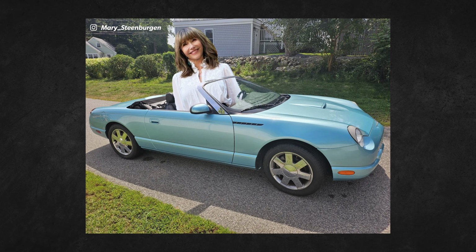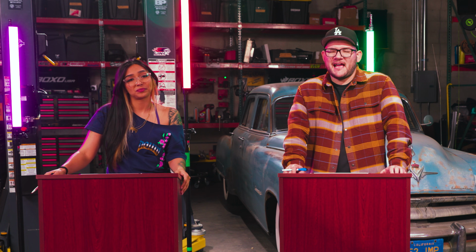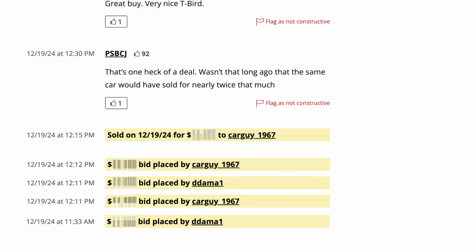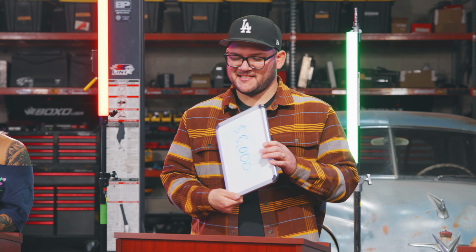I don't know. It can't be more than 20,000. I don't think it is. I just don't see it. Who would buy that? Okay, it's Bring a Trailer, so you gotta add on like $3,000 from a bidding war. There was a bit of a bidding war, by the way, at the very end here between Car Guy 1967 and DDAMA1. I'm just guessing $8,000.